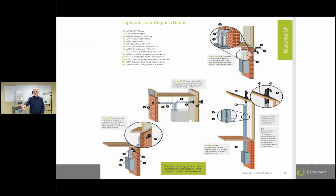We do give you the opportunity of doing 2-pipe and then a concentric through the wall or through the roof. You'll see that a lot of our outdoor connections are in black. They have extra UV ratings. Our gray pipe can also be exposed to the outdoors. But I would like to see us use the proper Centrotherm outdoor connections for roof or wall type of installs. So we give you all these different options.